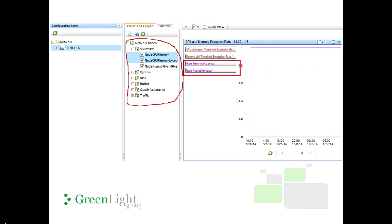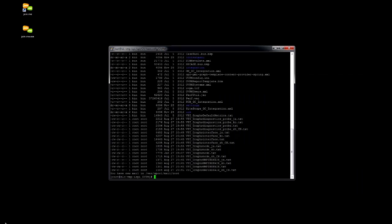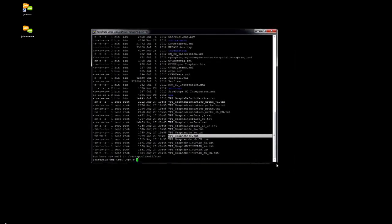We're going to stop right here for just a second, and I will discard our annotations. We'll show you the file on that server. We'll take a look at this real quick. Again, we're looking at the VPI graphs node file, so we'll give you a better idea of what this file actually looks like.